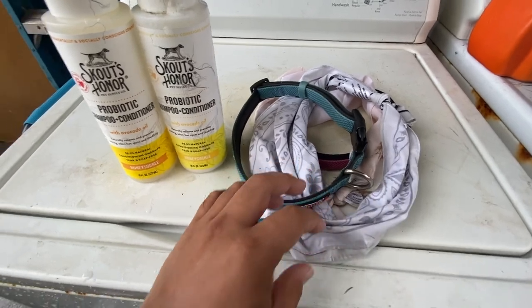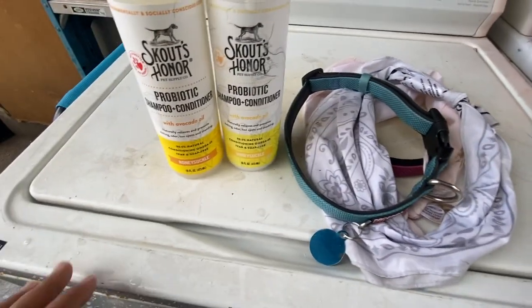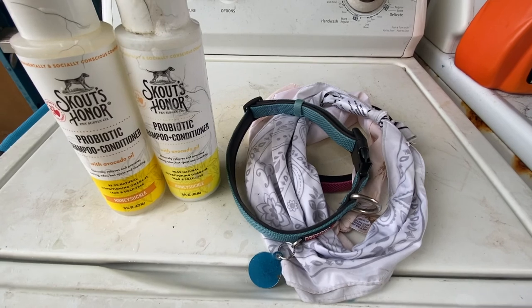So anyway, I'm gonna go finish up cleaning them and clean up this bandana and stuff. And then I bought them a new bandana, so I'm gonna go show you guys that after that.